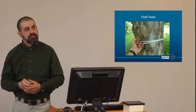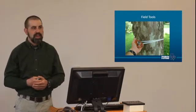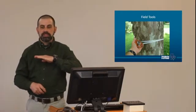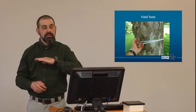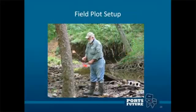Some of the tools that we used, this is a DBH tape. That's diameter at breast height. That's the standard for measuring the diameter of a tree. We actually have tape measures that will tell us the diameter.